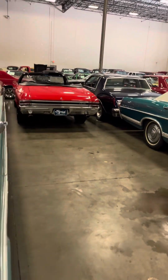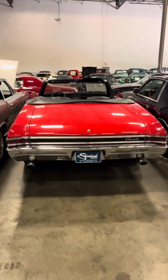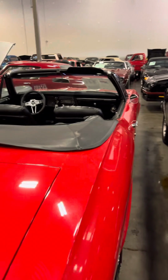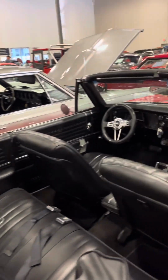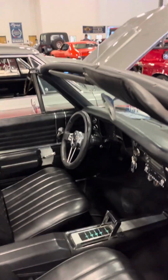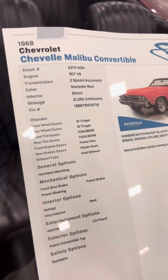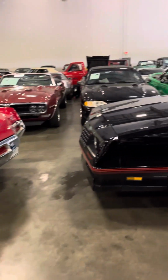Ooh, a 68 convertible. Wow, look at that. You hear that sound? Oh, I hear a blower. I hear a blower in there. Automatic. Wow, how much does this car go for? $658,000. It's a 2-speed automatic with a 307.